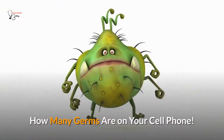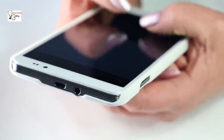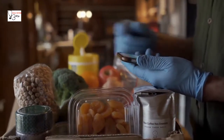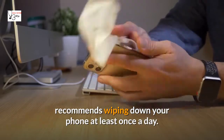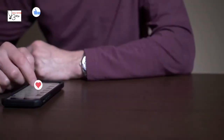How many germs are on your cell phone? The number of germs on any given phone can vary. One study found more than 17,000 bacterial gene copies on the cell phones of high school students. How frequently should you wipe down your cell phone? The group that represents product manufacturers recommends wiping down your phone at least once a day. How long can germs live on your cell phone? Answers vary.